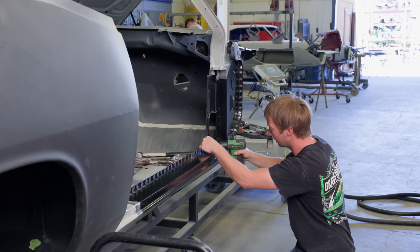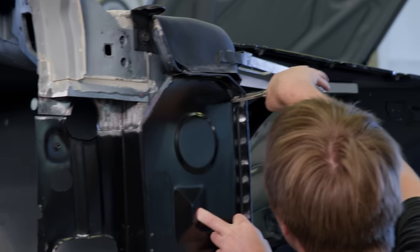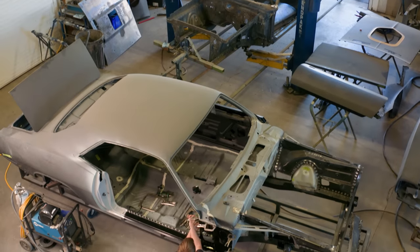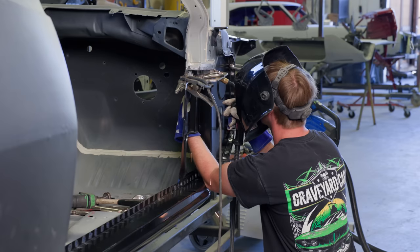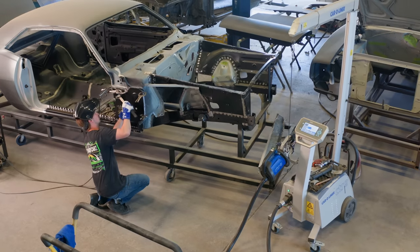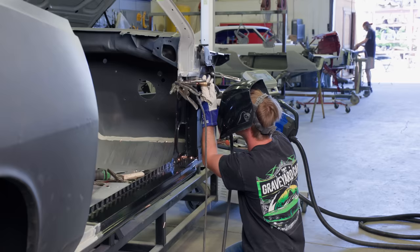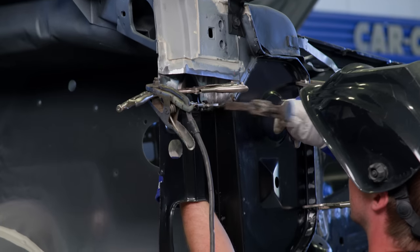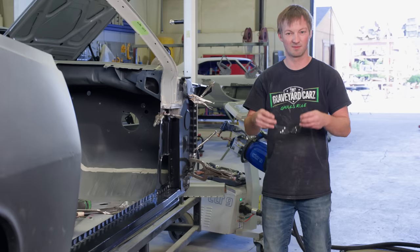In addition to the hinge pillar being a big part of the unibody structure, it also determines where the doors are going to sit. So it's very crucial that you take your time when you're doing one of these hinge pillars and you measure it very carefully. If you do it right, it'll end up perfect in the end. But if you don't measure where it needs to go, you can have a door that's trying to sit too far forward, too far back, or even too far out compared to the fender.